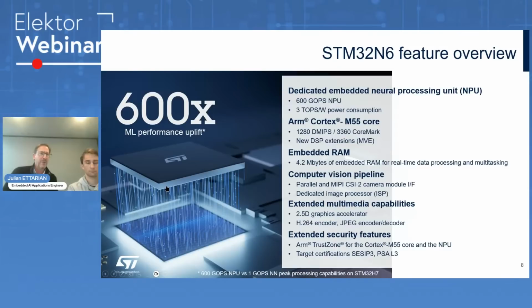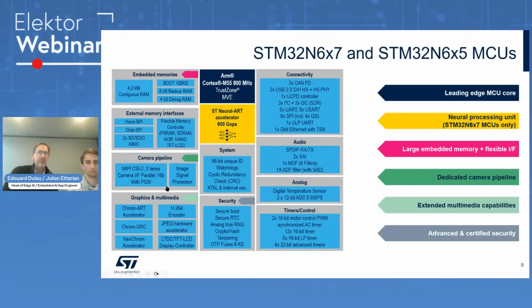Something which is also very interesting for all image applications is this ISP, this dedicated image processor, on which you can do everything embedded directly into your microcontroller. And so you have some very nice things to do with graphics. And as with a lot of MCUs, you've also got all the features for security. If we look a little bit more in detail, the M55 is clocked at 800 megahertz, which is very strong. And you can see all the external memory, camera pipeline, all the stuff that you can use, either for audio applications also. It's something that is very interesting also.